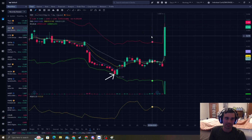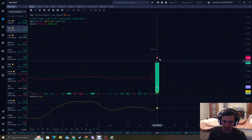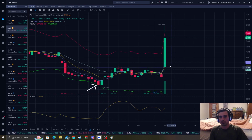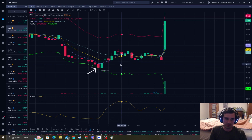So I get it. We could have another 2.0 AMC GME squeeze. I totally get that, and this could go well beyond the upper bands. But do keep in mind your risk versus reward. That's all I want to say. No one knows exactly how high AMC can go. No one knows that. It's impossible. But we can control our risk versus reward when we should be buying down here.